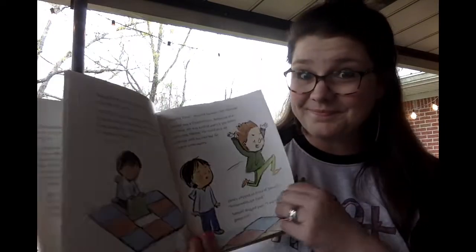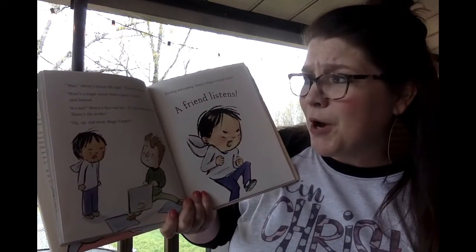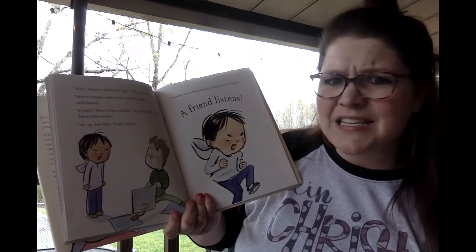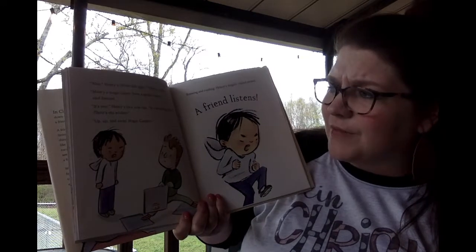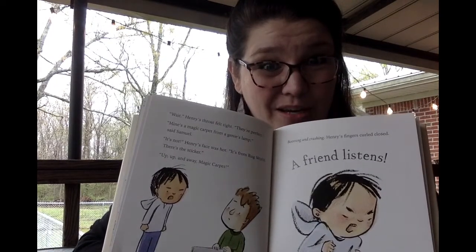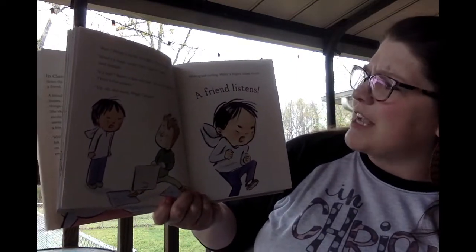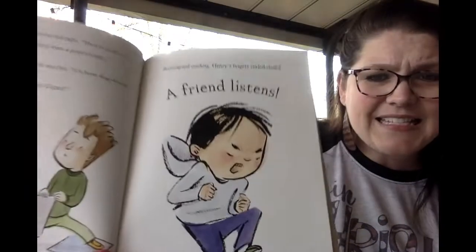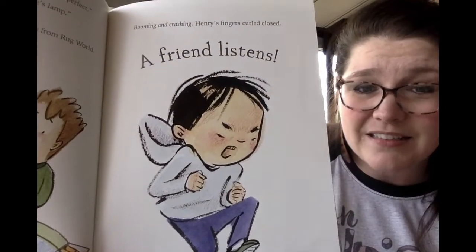I want a green one! Wait! Henry's throat felt tight. But they're perfect! Mine's a magic carpet from a genie's lamp, said Samuel. It's not! Henry's face was hot. It's from Rug World. There's the sticker. Up, up, and away, magic carpet. Do you think that Samuel and Henry are going to be good friends? No, it doesn't sound that way. Booming and crashing, Henry's fingers curled close. A friend listens! How do you think Henry's feeling right here? Yeah, I think he's pretty mad.